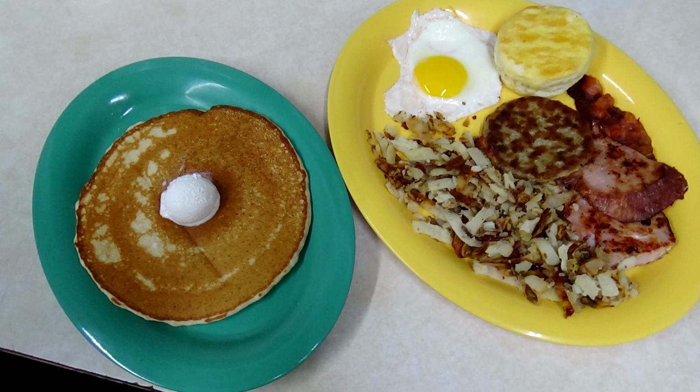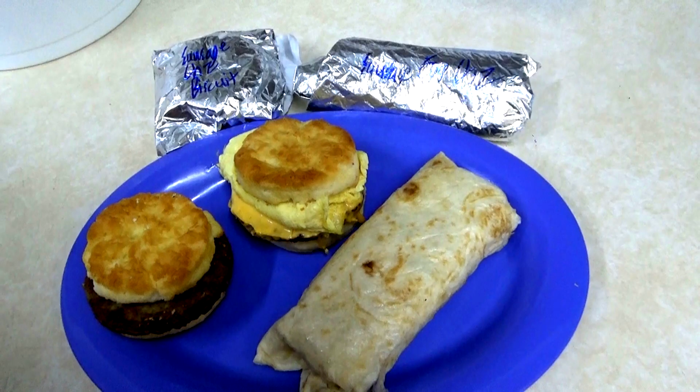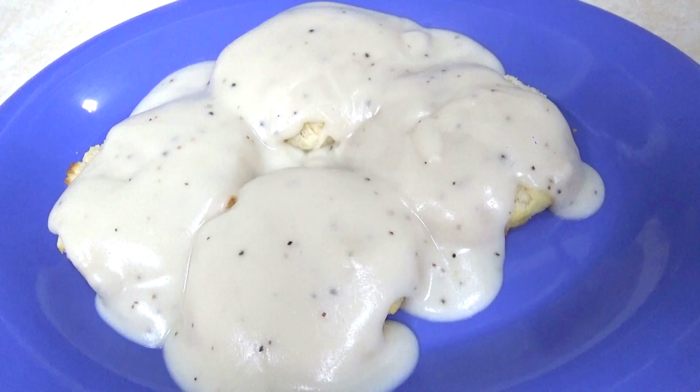This would be our baby throwdown. It comes with an egg, all three meats, hash browns or grits, your choice of bread, and a pancake. This here is our quick grab and goes, or you can order them off the menu while you're here eating. This is our two biscuits and gravy. You can always add any choice of meat you would like or hash browns with it.